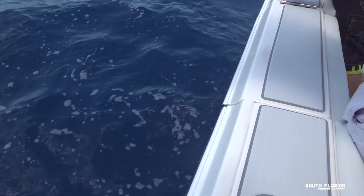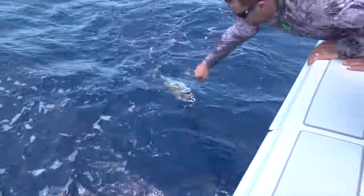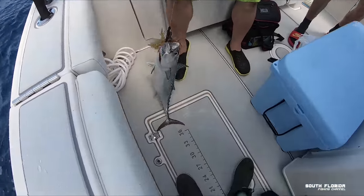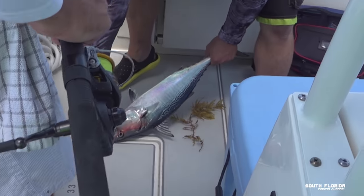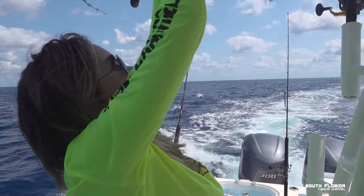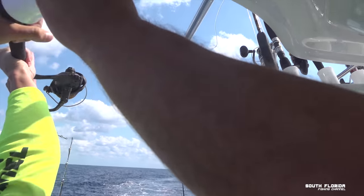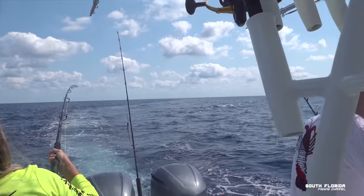What is that? Is that a yellowtail? No, what is... Oh, it's a big bonita. Yep. Nice. Woo! That's a giant bonita. Just pull it out. There you go. Double hookup.